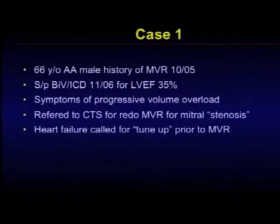I'm going to start with a patient that both myself and Dr. Paskas were involved in taking care of. He's a 66-year-old African-American male with a history of mitral valve replacement. About a year later he underwent a biventricular pacemaker ICD implant for a left ventricular ejection fraction of 35% in the setting of left bundle branch block.